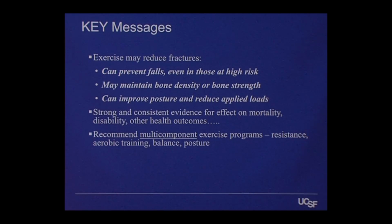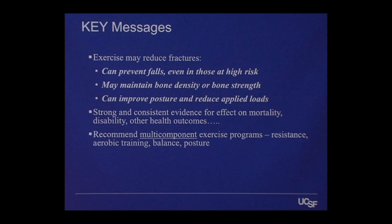So the key messages today are that exercises can and may reduce fractures. Certainly exercise can prevent falls, even in those who are at high risk for falls. Exercise can maintain bone density or at least slow the bone loss that occurs with aging, and it may increase the bone strength as well. Certainly exercise can improve posture, and it can reduce applied loads when you integrate spine-sparing activities. So there's strong and consistent evidence for exercise to reduce the risk of mortality, disability, and all kinds of health conditions. And we recommend a multi-component exercise program that includes resistance, aerobic training, posture, and balance activities.